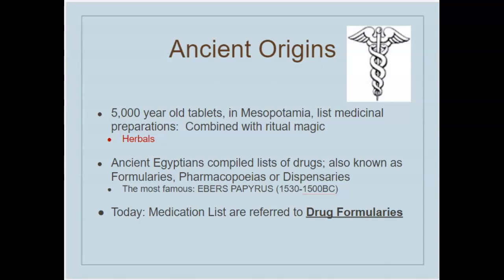But as time went on, ancient Egyptians compiled lists of drugs, and these lists of drugs, which were probably more herbal remedies, were known as a formulary. Today we call them formularies, or pharmacopoeias or dispensaries. The very first and most famous was Ebers Papyrus, way back in the day. Today, when we look at a list of drug names, we call them drug formularies. It's a list of all the drugs that are available, and often drug formularies, when you look at them in clinical pharmacy or commercial pharmacy, are the drugs listed that your insurance will cover. The insurance companies will actually pay for.